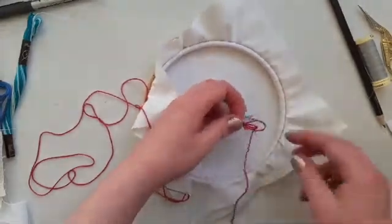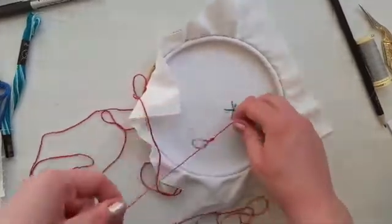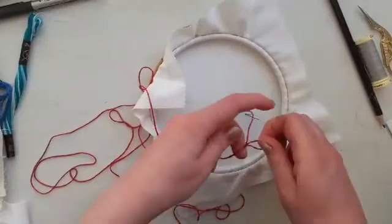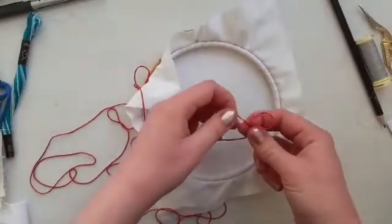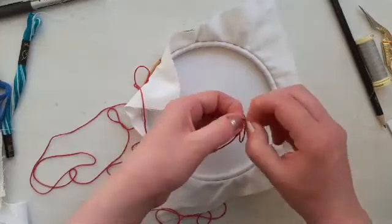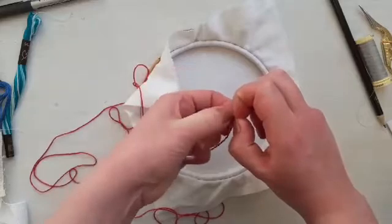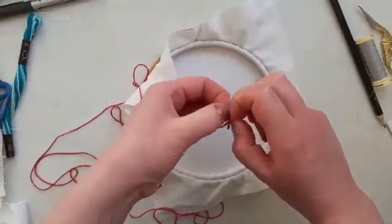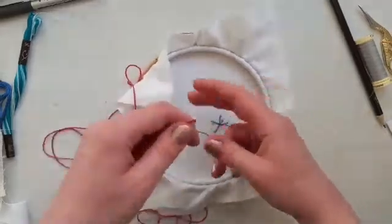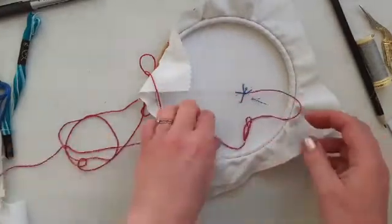So there's some knots that I call twist knots, and they're not real knots, they're just twists in the thread, and you just have to give them a bit of a wiggle. Are we going to get rid of that, or is this going to take a while? See if I can undo this. Some people ask me what I do for a living, and I tell them that I unwind thread for a living.